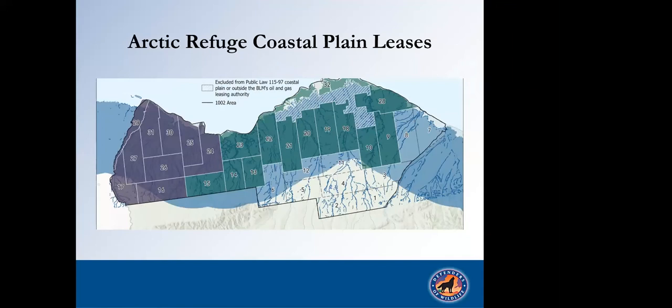In 2021, just before the Trump administration left office, a lease sale occurred in the Arctic Refuge coastal plain. And this is a map of the leases that were made available and the leases that were sold. The leases that were sold are colored here in purple, and they are found on the western boundary of the coastal plain of the Arctic Refuge.